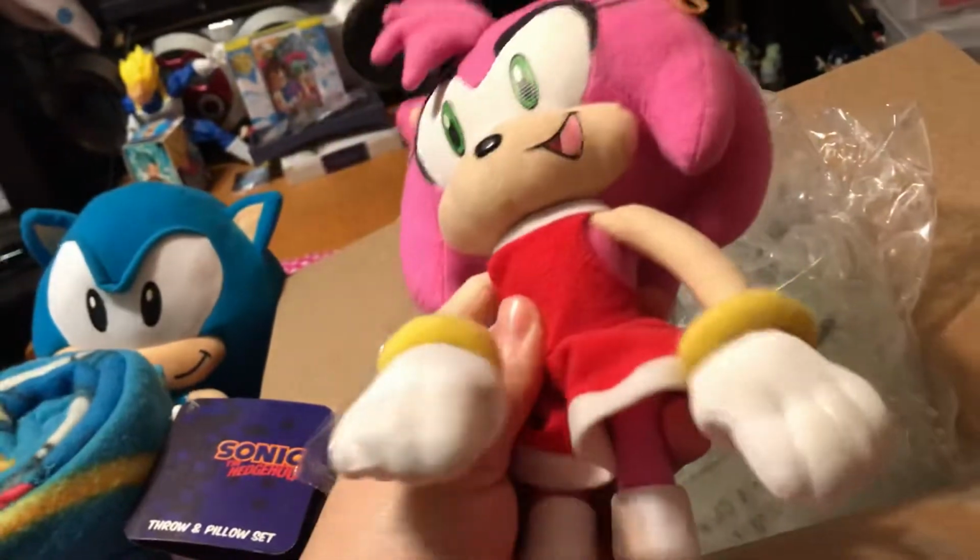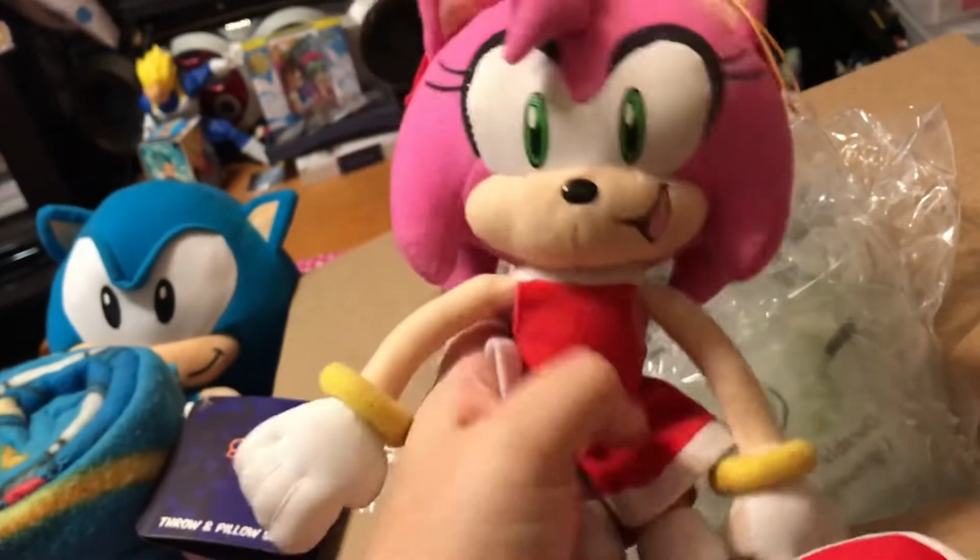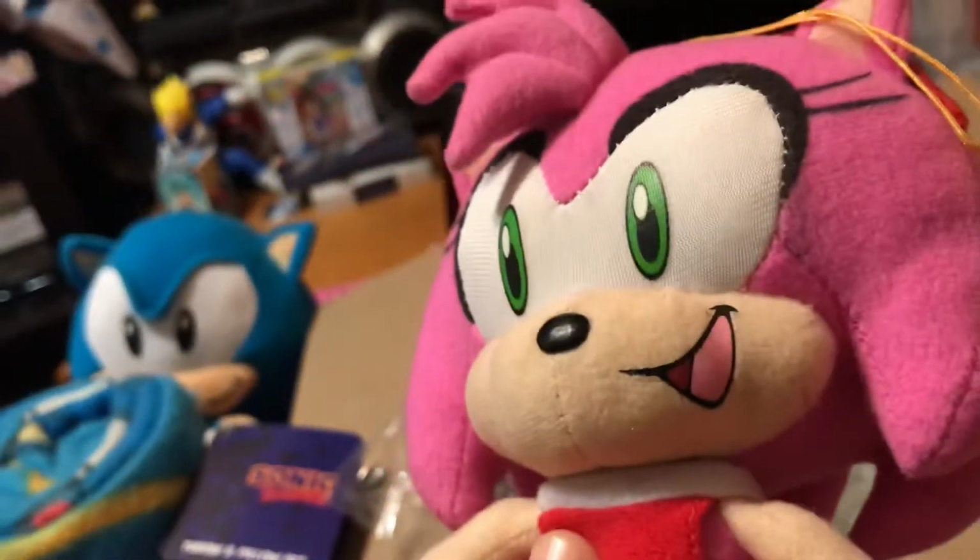The second one is what I've been anticipating for a hot minute. Oh, she's wrapped very well, actually. Oh my god, she's super small. They wrapped her twice in a row, I guess. I've got the GE Amy. Oh my gosh, she's so tiny. She's not tagged, unfortunately. These plushies have become super hard to get.